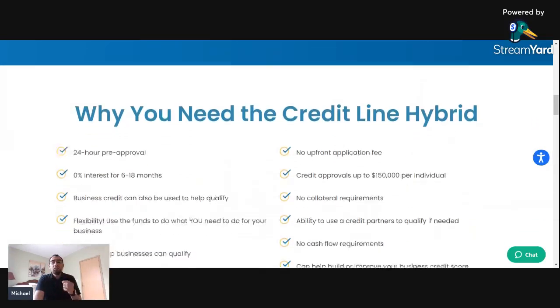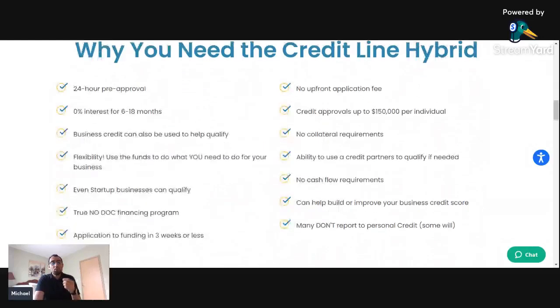Why do you need this credit line hybrid? Well, for one, you get a 24-hour pre-approval, so you can get started without a hassle and having to worry about how much time this will actually take if I can get approved for it, and you can move on. 0% interest for 6 to 18 months. Do I need to say more there?